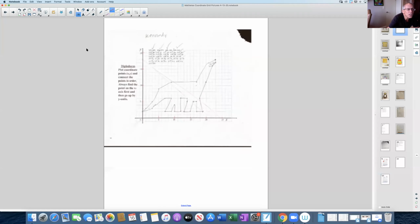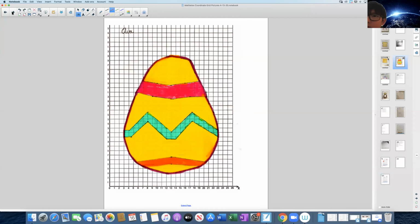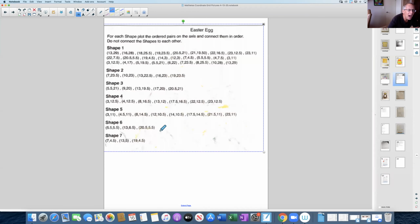The next one I want to show you is Kennedy's Diplodocus. And I got to tell you, I didn't think dinosaurs were still alive, and I'm starting to doubt it right now. This is Alexander's, and this is one of my favorites, guys. Ava created a beautiful Easter egg from coordinates, and I'm going to put this on my website this weekend. So on Saturday, you can get these coordinates and make an Easter egg. And Chris, your Bart Simpson is beautiful. Can you please send that to me?